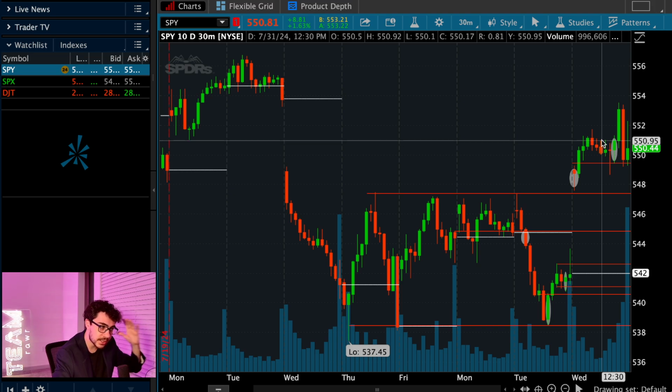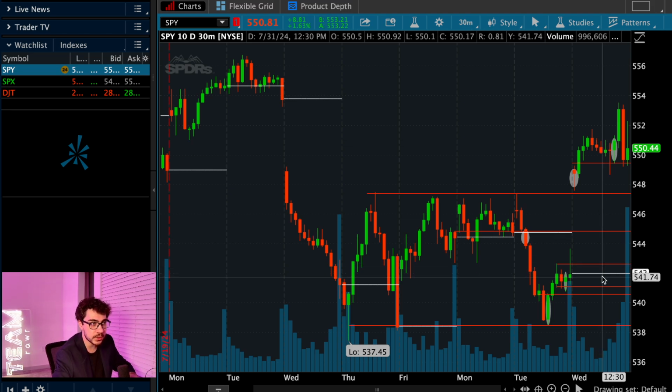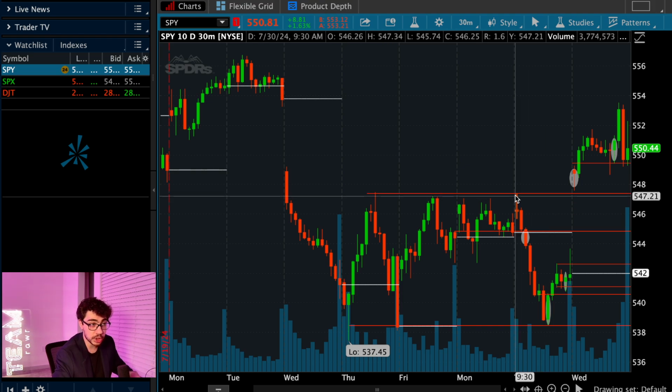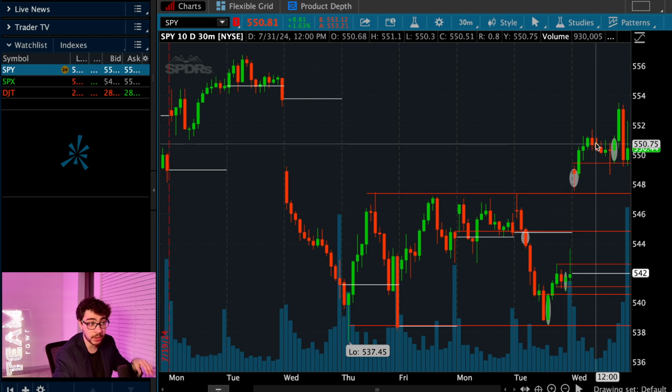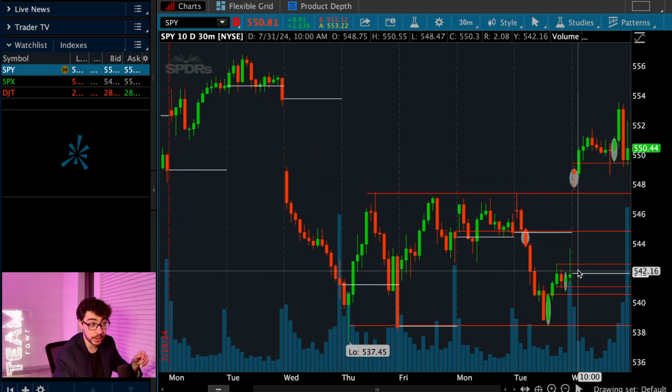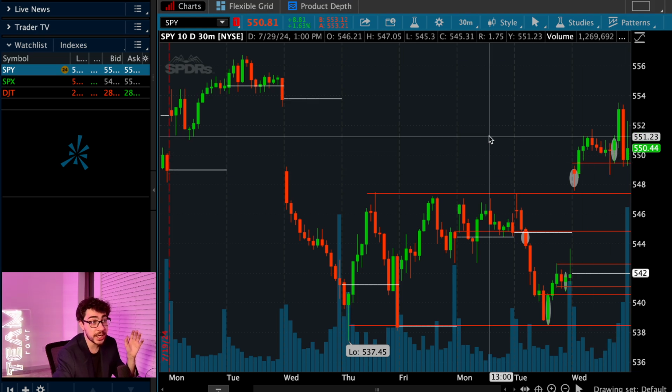So I want you to think of the overall bottom as this 542. 547 is going to be your make or break level where a massive move is going to trigger. If you see a 30-minute green bullish candle, it's going to react very bullish. It's going to explode up to 552. If you see a red bearish 30-minute confirmation, it's going to react bearish, and then we're going to go to 542. This is your make or break upper middle level.